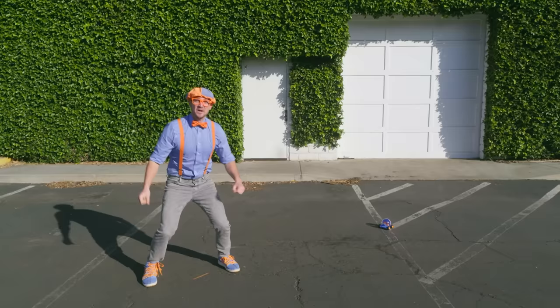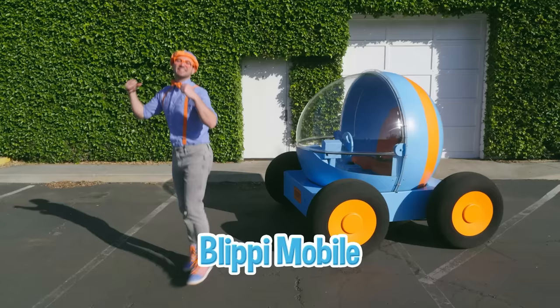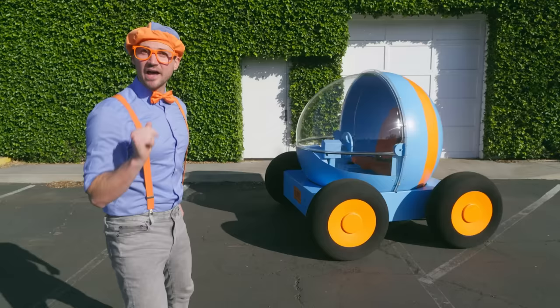Ready? 3, 2, 1! Whoa! Cool! The Blippi Mobile! Wow, I love my Blippi Mobile! Isn't it great? Yeah! I have an idea. Why don't you and I take the Blippi Mobile for a spin and explore? Yeah!